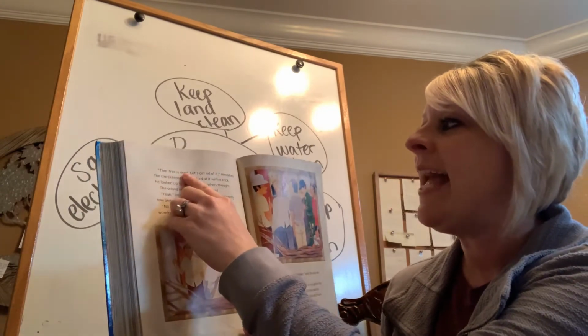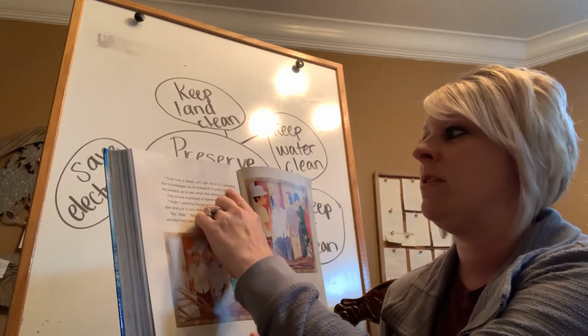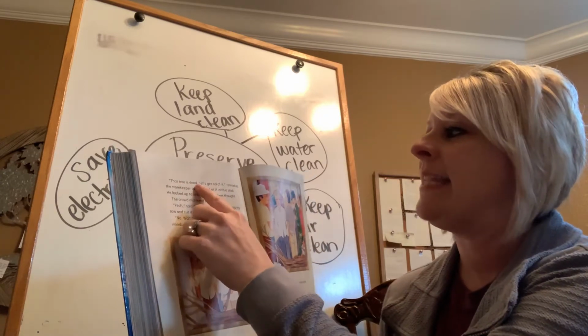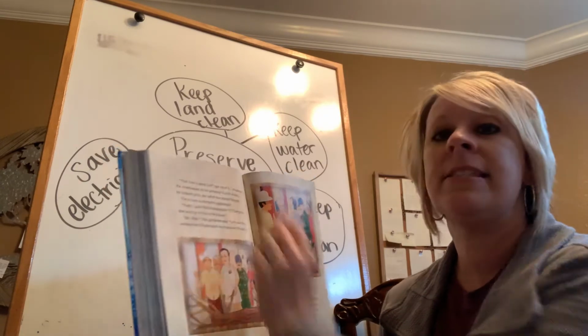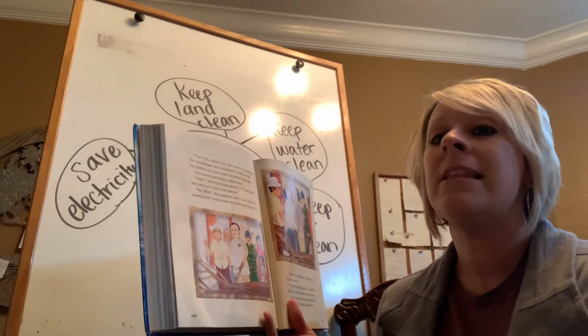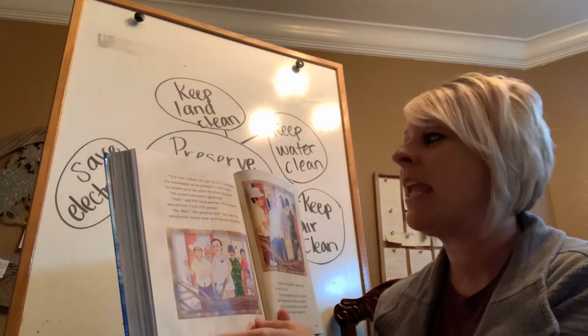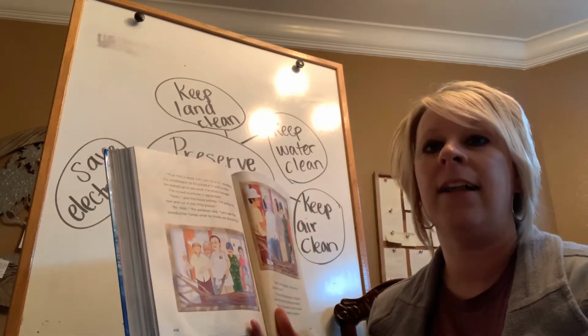"That tree is dead. Let's get rid of it," remarked the storekeeper. "That tree is dead. Let's get rid of it" is set off by quotation marks. That tells me that was the storekeeper's exact words. And so that is dialogue.